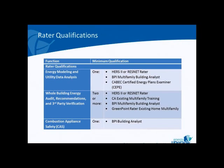If you're a rater, here are the actual minimum qualifications. Depending on if you're doing the modeling, or the ASHRAE Level 2 assessment, or the compliance and safety, please refer back to this. It's also listed on our website.